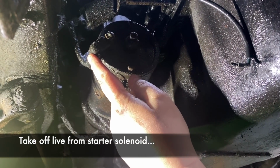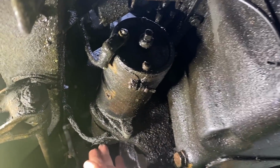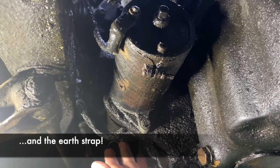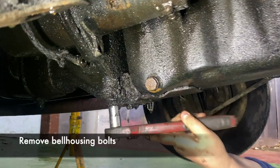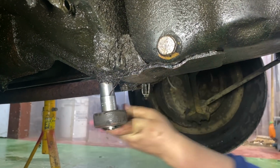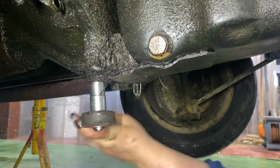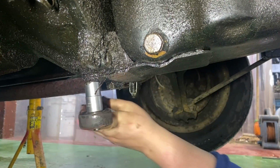So I got underneath, I took the live off from the starter solenoid there, and then you'll see this strap at the back. That is your earth strap, so you want to be taking that off as well. Probably should have done this a little bit earlier. Now the next thing was removing the bell housing bolts. And do you know what? I thought this was going to be the hardest bit, and it was actually the easiest, because look how much grease and grime is under there.